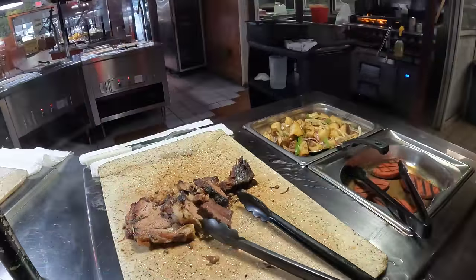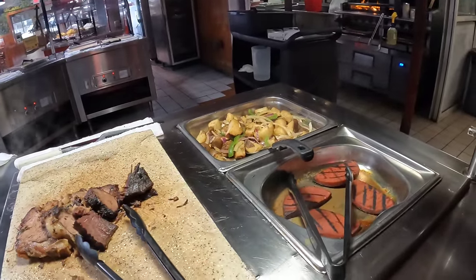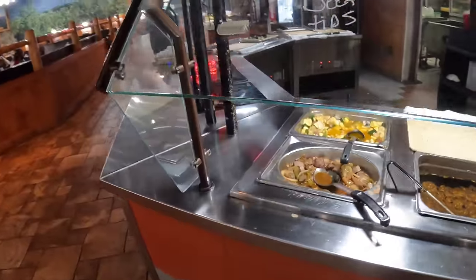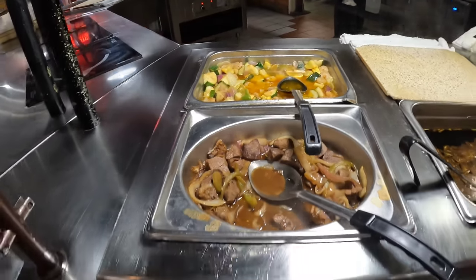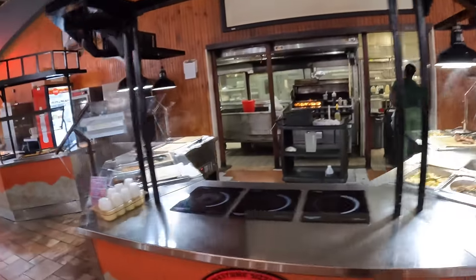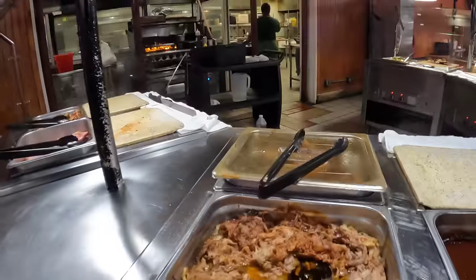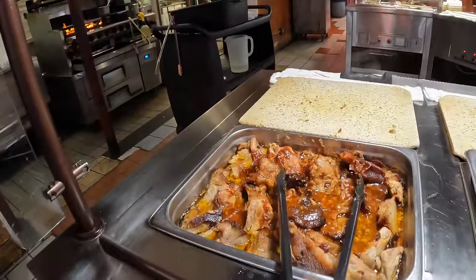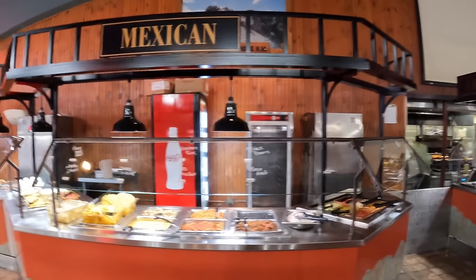Carvings and steak. We have roast beef, fried potatoes, it looks like fried bologna. Beef, we have beef tips and shrimp. Yum. That's the section so far. Barbecue sauce, pulled pork, and you have ribs under there. And then we have barbecue chicken and ham. We're on to the Mexican section of the Wood Grill Buffet.